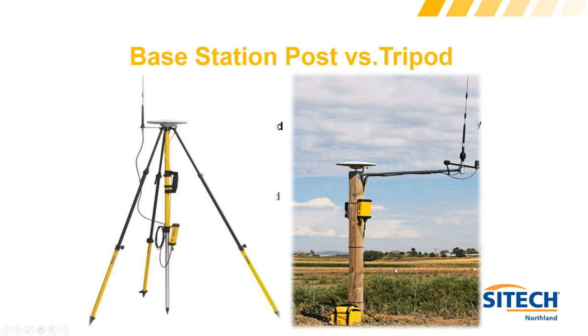The benefit of this is that it's cemented into the ground. It's not going to move. If you're going to be at a job site for an extended period of time, this is definitely more reliable. It's not going to settle on you. Obviously it's not machine proof. If a bulldozer backs into it, that's going to move it. So you want to make sure it's out of the working area, but still has a good view of the sky.